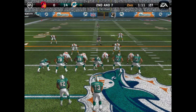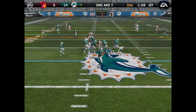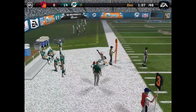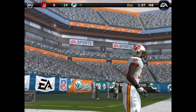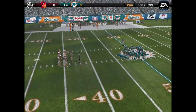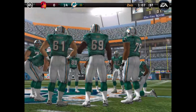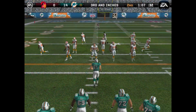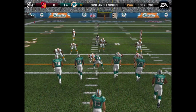Blue down. Drops back. Gets rid of it. And the catch is made. Hart gets the reception. A 7-yard gain. It'll be 3rd down now upcoming. To convert on this 3rd down, they have to reach the 38. 39-yard line. Back it in tight. Keep it up.